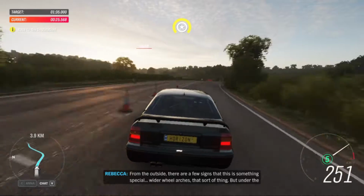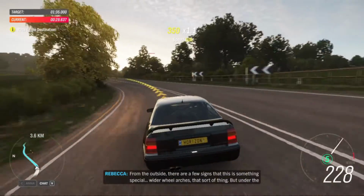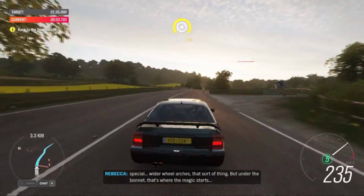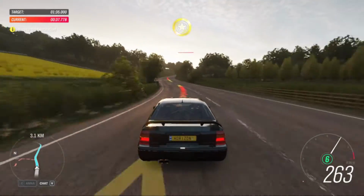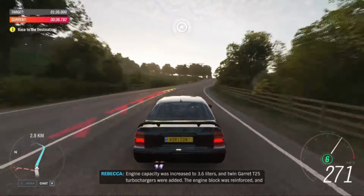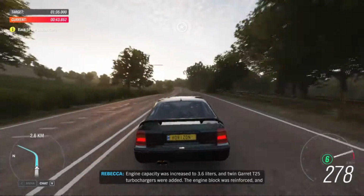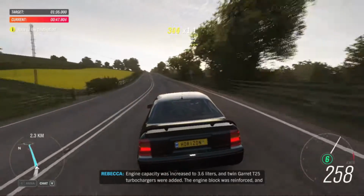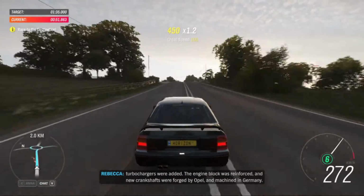From the outside, there are a few signs that this is something special. Wider wheel arches, that sort of thing. But under the bonnet, that's where the magic starts. Engine capacity was increased to 3.6 litres, and twin Garrett T25 turbochargers were added. The engine block was reinforced, and new crankshafts were forged by Opel and machined in Germany.